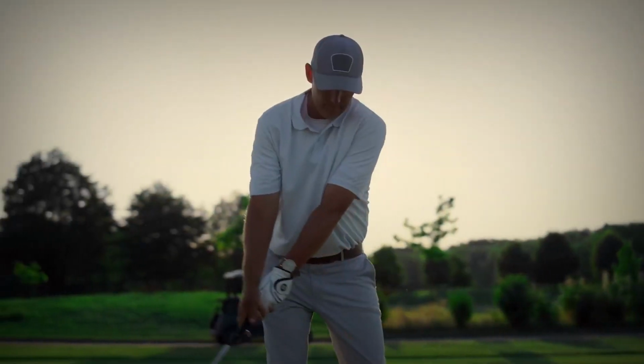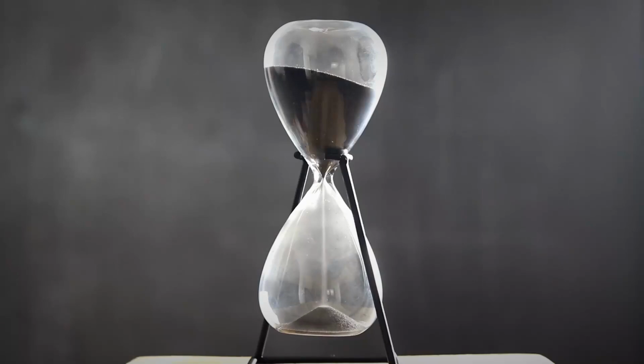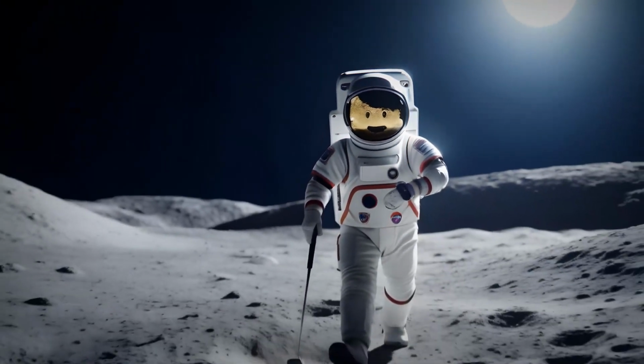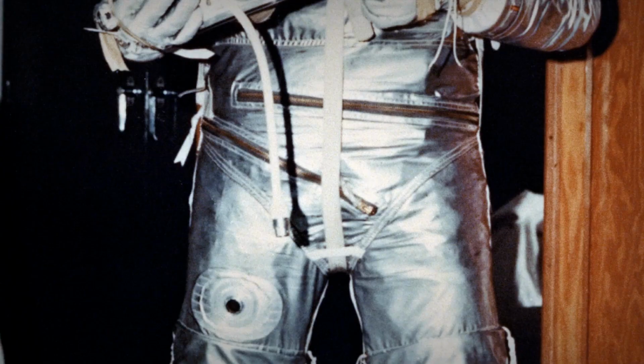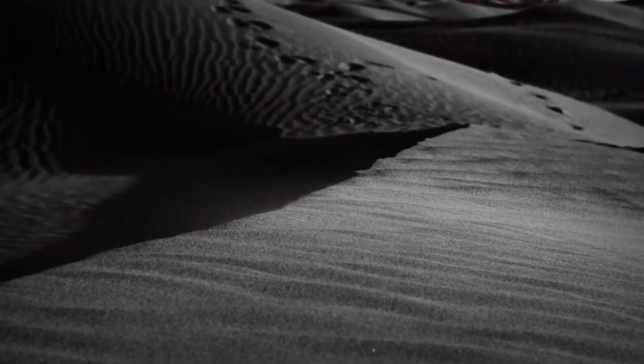How about playing golf? Not on Earth, but on the moon. Let's journey back to a time 50 years ago when one astronaut turned the lunar surface into the most unusual golf course ever. Any golfer will tell you how tricky it is to avoid sand traps, but picture Alan Shepard, a NASA astronaut dealing with an entire surface that feels like super fine powder.